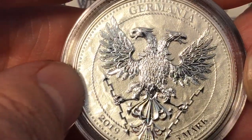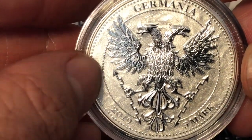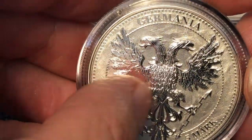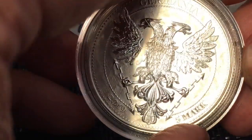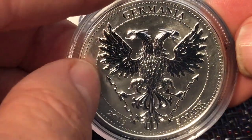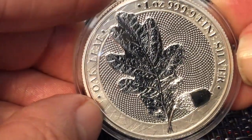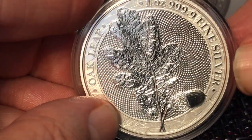Very fascinating piece indeed, and this is a little different than what we saw on the Germania. The Germania had the leaves on both sides, but this just shows the eagle spread out there. Germania. 5 mark is the denomination. It's more of a fantasy denomination, as if Germania were still around during that period. So it's sort of a fantasy coin in retrospect, but really it's a neat, higher premium bullion round indeed, but very nice.